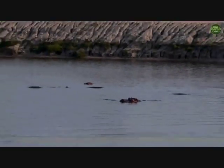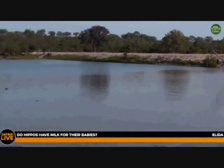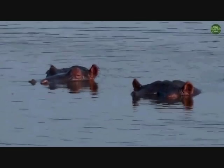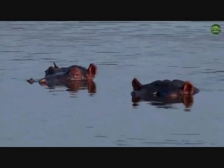Elder, yes, you're quite correct in thinking that hippos have milk for their babies. So those babies have to suckle, so they have to drink the milk. They drink the milk out on land, but they spend most of their day in water. So they have to hold their breaths and go under and drink milk from underneath the water, which is pretty amazing skill to have. So they'll also go and do that. But most of the time you don't see much of a hippo. You just see their eyes and their ears and their nose, kind of like what we're seeing now.